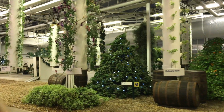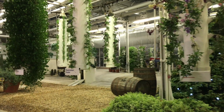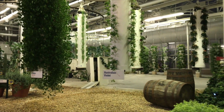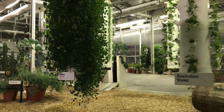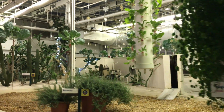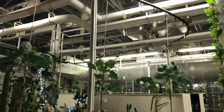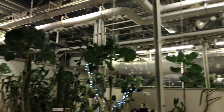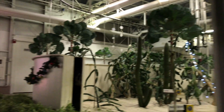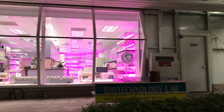This vertical farming going on. The future of agriculture may include innovative ideas like this vertical growing system. Plants grown in this way use a fraction of the space required by traditional growing methods. That saves water and increases production.